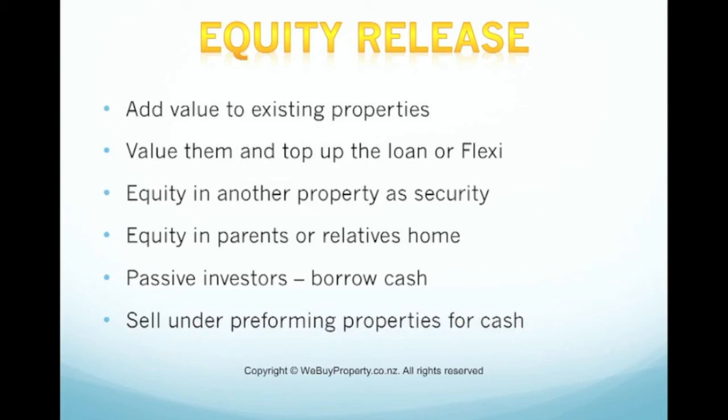Sell underperforming properties for cash. We're not going to get into the debate of paying tax on your profits or not. It depends on the time frame you own the properties and various other circumstances. But sometimes if there is an underperforming property, it could be a good idea to sell it and buy elsewhere properties which are performing much better, maybe with more growth prospect or less maintenance, something which is a better long-term investment.